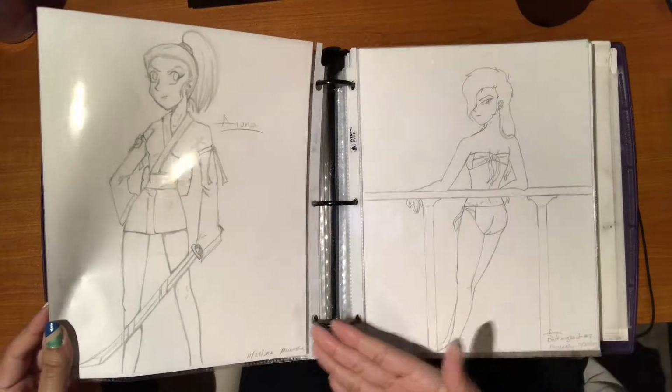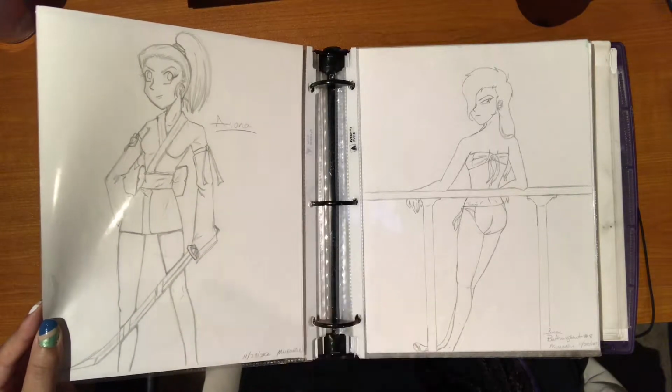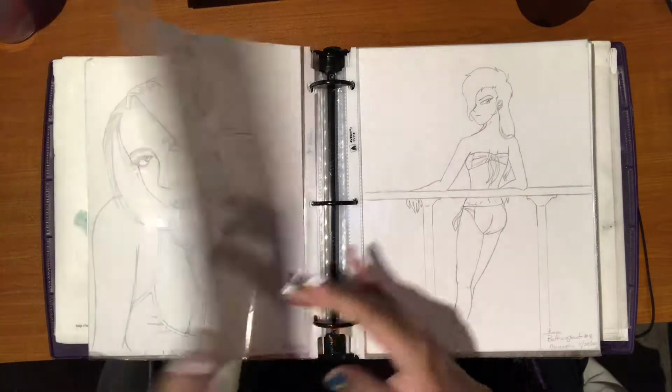I have no idea who Ayana is. I have no idea. She might be a Samurai Jack OC, but I feel like Samurai Jack wasn't out yet.